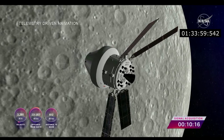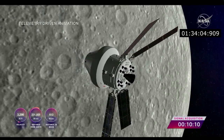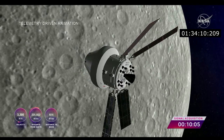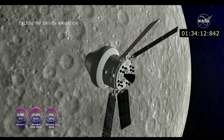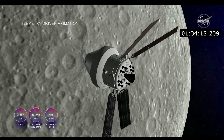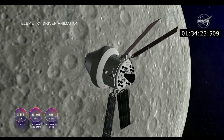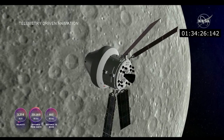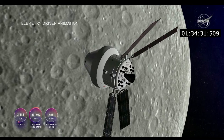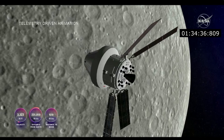On this graphic you see on your screen, that is, of course, the Orion spacecraft. And the large engine that you see in the middle of the spacecraft there is the orbital maneuvering system. That was the engine that just performed the burn. We anticipate that burn to have lasted 2 minutes and 30 seconds. The OMS engine, or orbital maneuvering system engine, provides 6,000 pounds of thrust and can steer the spacecraft, and can be used in some abort cases to safely return Orion to Earth.